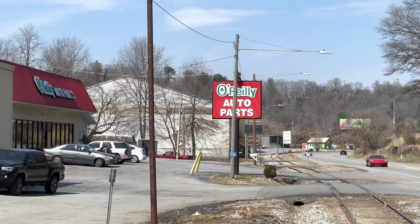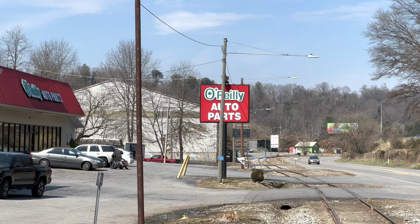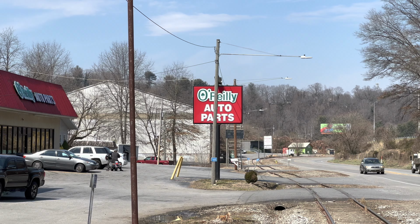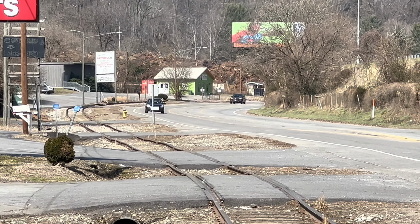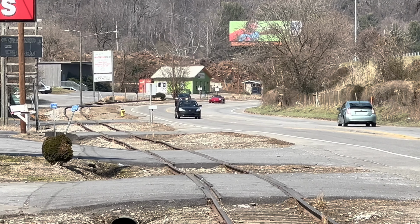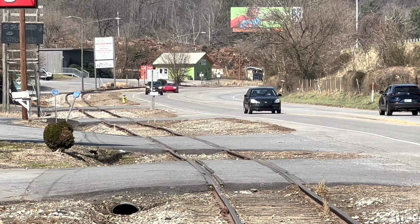What looks to be an old industrial spur feeding Riverside Industries, it is now surrounded completely by commercial properties such as this O'Reilly Auto Parts store. This track extends for miles, bisecting hundreds of parking lots along its way. This track will also act as my guiding beacon back towards the center city of Asheville and my next destination.